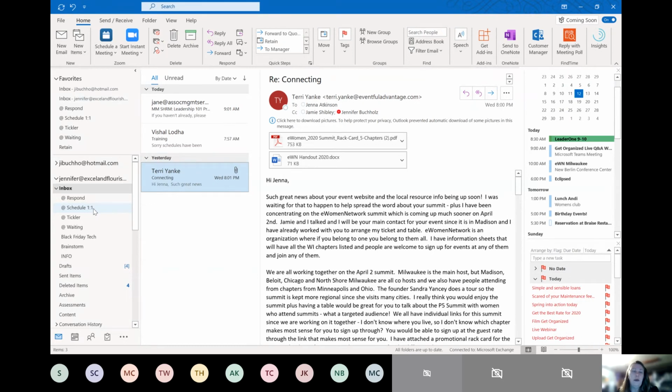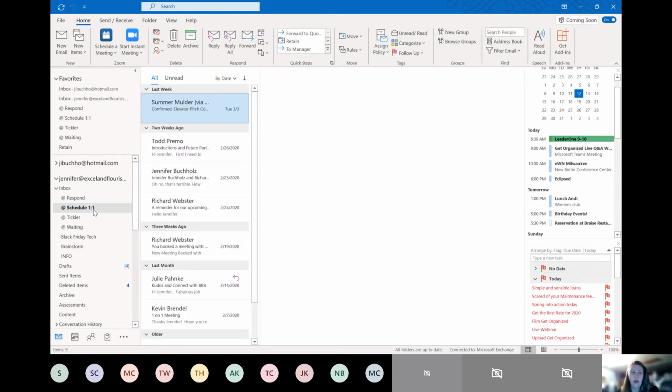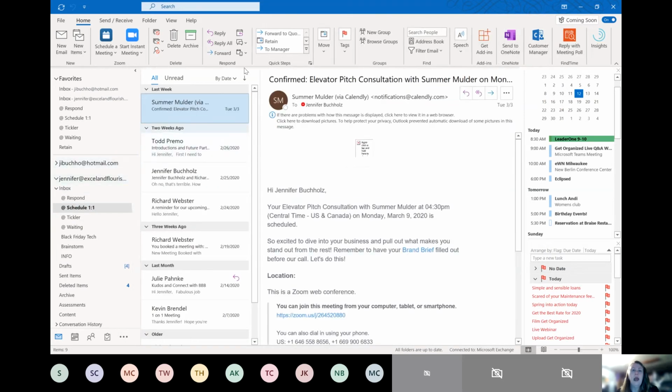And this would be something when we get to the Get Streamlined portion where we could create an autoresponder or a quick step that says when I get a request for a one-on-one that comes in. So when I get a request like this, I actually could make something up here called a quick step that basically is an autoresponder that says, thank you for your request for a one-on-one. I schedule these once a week. I'll be getting back to you Friday with some options for when we could meet.